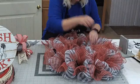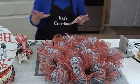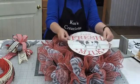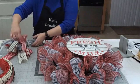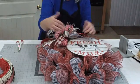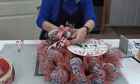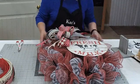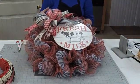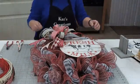Making sure I've cut off all my inside ones. So if we look at things for placement, if we place our cow sign here, this is what I'm saying: I'm always looking for a place where I can set my bow that is not going to cover up too much. So it'll look something similar to this. Can you see that? Yeah. Okay. I just didn't want it to all roll downhill.